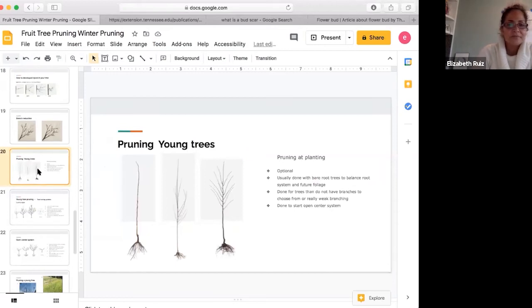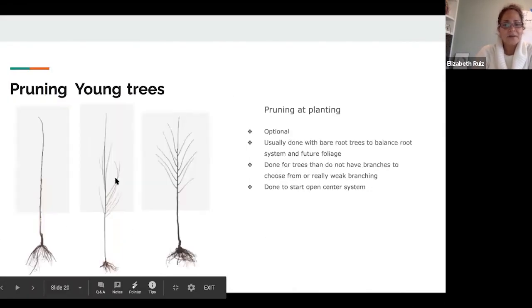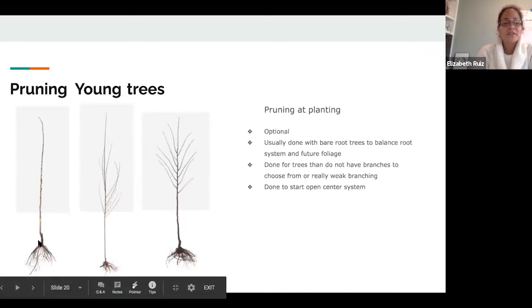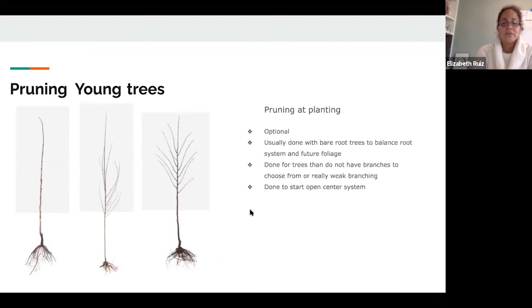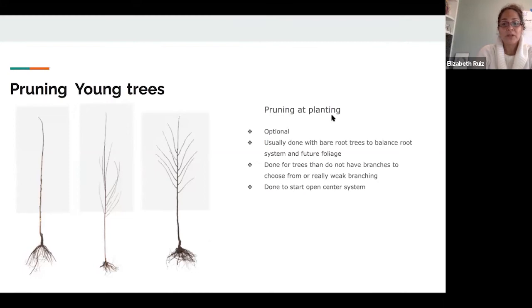Now, I know that we talk about not necessarily being so engaged about this section. I do wanna talk a little bit about this section in the sense of pruning at planting and what is happening with your trees. And just because people ask me about removing that fruit. So the reason why this was done in the old fashion is because a lot of the times we will get fruit trees that are just a twig. So that is one of the reasons why we prune at planting.